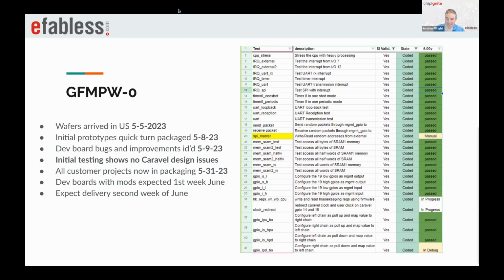Reflecting on the conversation we just had for Skywater, we've had a hell of a 2 or 3 weeks here. We got the Skywater silicon back on the 1st or 2nd of May, and we got the GFMPW silicon back on the 5th of May. It took us a couple of days to get caught up with the Skywater testing and get the GFMPW 0 up on the test bench. We had dev boards and packages by the 8th of May, and we had identified some problems with our bring up board by the 9th of May.